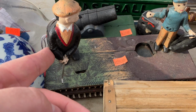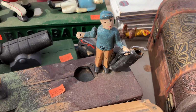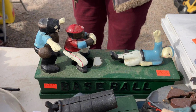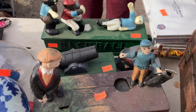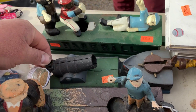Very cool. Penny bank. The caddy. Oh, underpaid and overworked caddy there. These are awesome. They're iron, aren't they? I think so, yeah. And they're affordable too, for what they are. I've seen some of these go for well over $200. Those are fantastic. Oh, the cannon one is super cool. Does it flick? It sure does.